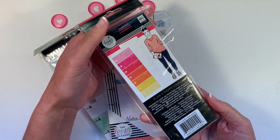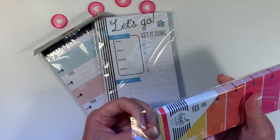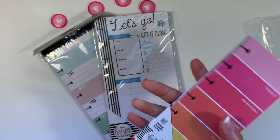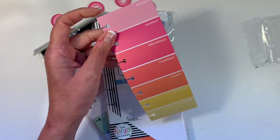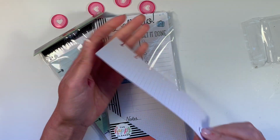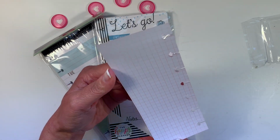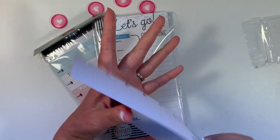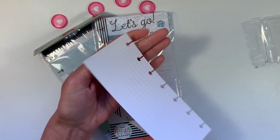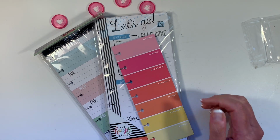And what I like about this sheet, and I had seen it on an Instagram post from someone else, is the different colors. You have your Monday through Friday. You have your Monday through Sunday. Then there's a bit of a dot grid on the back. It's an ombre. It goes from yellow down.